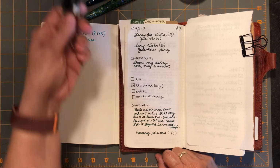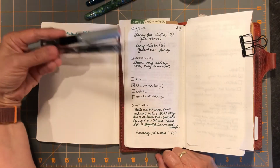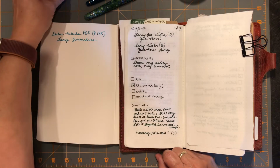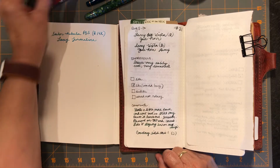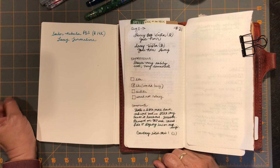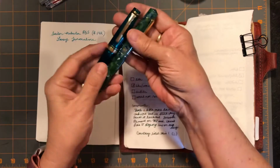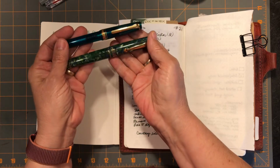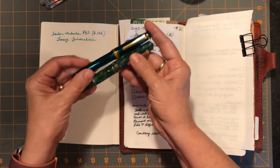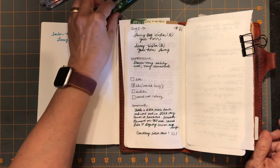But when I pick up a TWSBI or a Lamy and put an ink that I like in it, it's such a reliable experience. Like, I can order a TWSBI Eco in broad and know that I'm going to like it. And I feel like you get these beautiful pens, and then sometimes you're just not sure, though, how the nib's going to be.